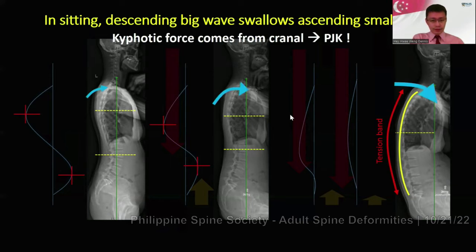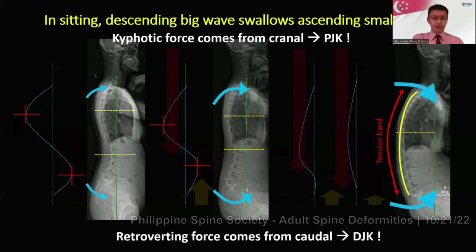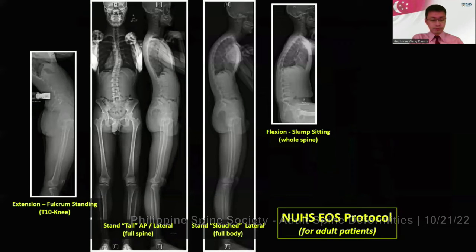Again, it depicts the fact that there is always a kyphotic force coming from the cranial portion, resulting in our PJK most of the time, as well as a retroverting force of the pelvis from caudal causing DJK sometimes, which is less common. This is the protocol that I do in my institution, designed by myself, where you include a series of EOS imaging. The first one is the fulcrum standing from T10 to knee. We have the standard AP and lateral of the full body. We have a slouch standing lateral position of the full body, as well as a whole spine lateral position showing a slump sitting flexion.